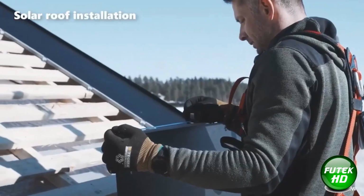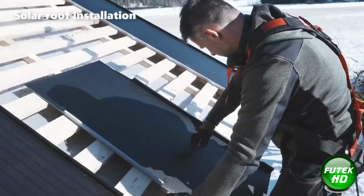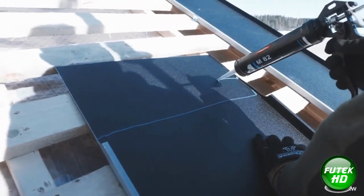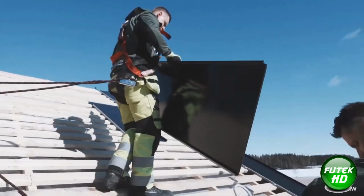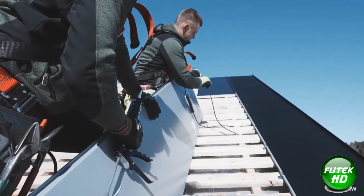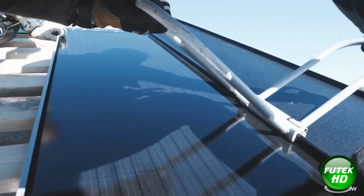The installation process begins with an assessment of the roofing structure. Oi's experienced technicians evaluate the suitability of the existing roof for the integration of solar elements. This initial step ensures that the solar roof is seamlessly incorporated without compromising the structural integrity of the building.